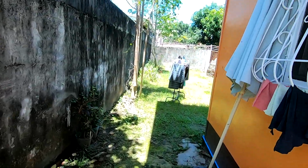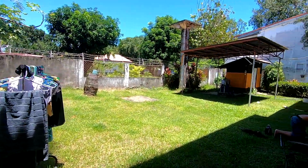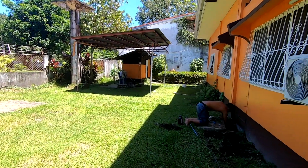So this is a Philippines clothes dryer right here. So we're going to hope that it all goes well.